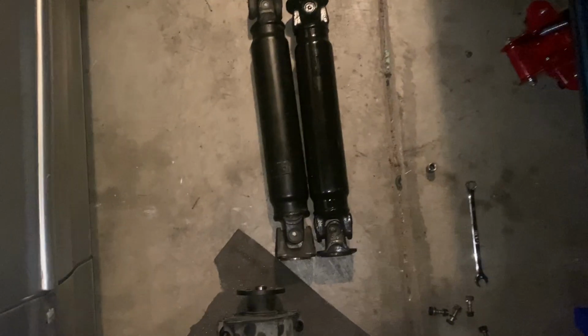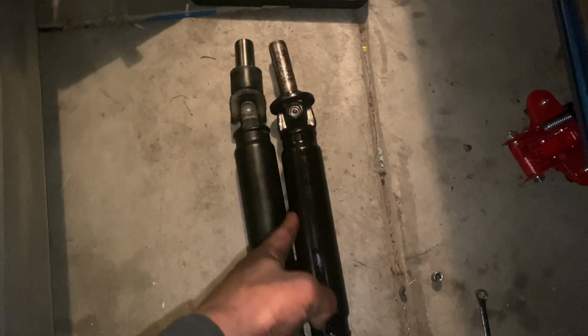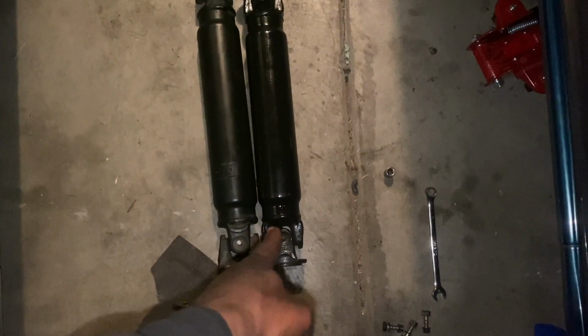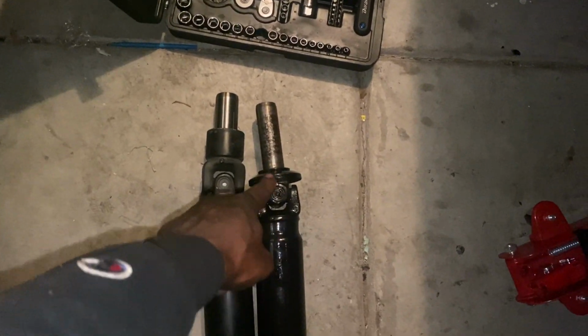But I wanted to show you guys that I am keeping the automatic drive shaft, the back part of it. I read that it's the same length. The only difference is the front part. As you can see, this is the new one that I got. Well, not new, but I painted it. This is the one that is for the manual S14 to the right, and for the automatic S14 to the left. As you can see, the yoke on the manual one is longer than the automatic one, but the automatic drive shaft is longer than the manual one.